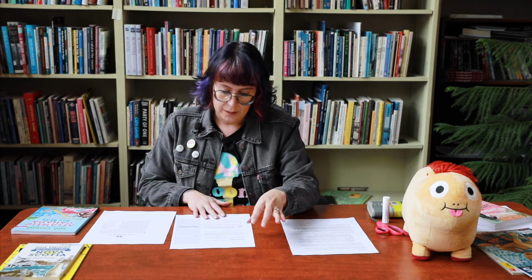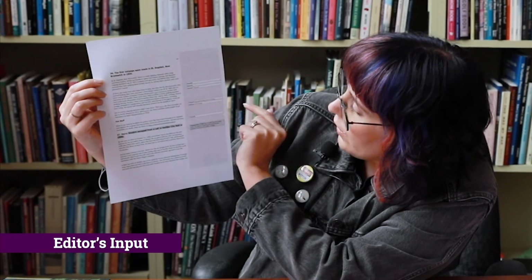So then what happened is I got Whitney, of course, she actually gave that to a different editor who went through and made her corrections. And so she sent me this. You probably can't see it, but you can see how she highlighted things and then deleted things. And then she made comments here.